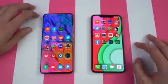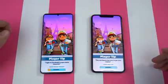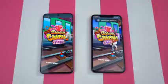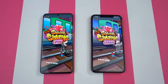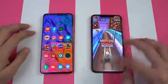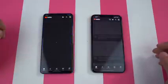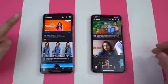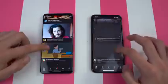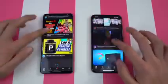Moving on, we're going to be taking a look at the third-party applications now, starting with Subway Surfers. We obviously do check this out all the time. And as you can see, the S20 Plus done, whereas the iPhone took a little bit of time there. Just going to leave this here. And we're just going to go into another application that is going to be YouTube. And I think that is slightly faster on the Galaxy S20 Plus. Obviously, this is a bit of a different feed on both phones. If we scroll around, you can see really smooth, no issue whatsoever.